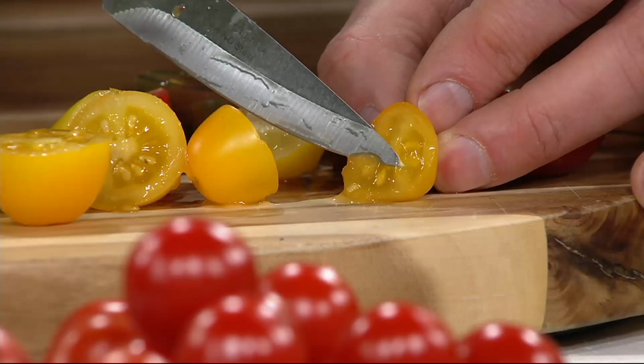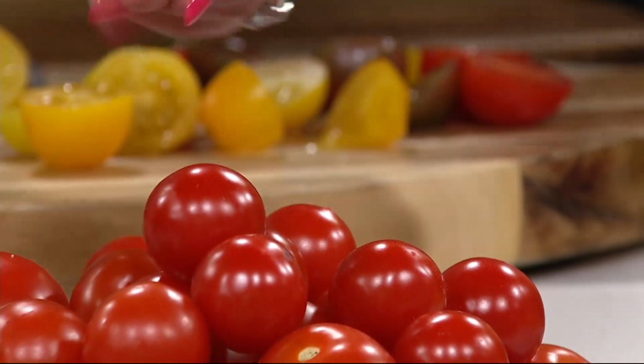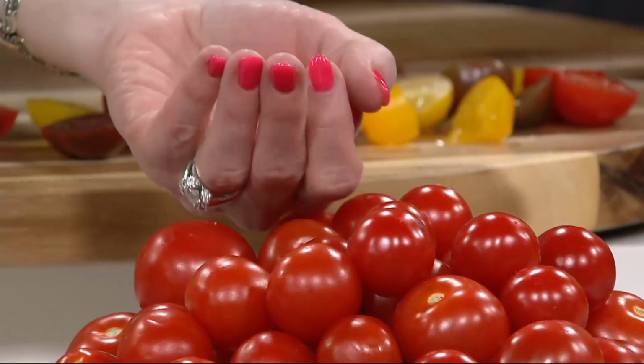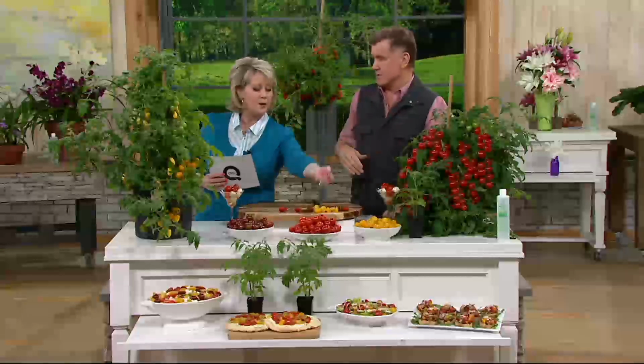Exactly right. No other plant gives you so many tomatoes and is so compact. No tomato cages. These grow only 10 inches to 2 feet. That's it. And you don't have to stake them. No, well, you could stake them if you want. Yeah, because the ones do get heavy, but no cages. Look at that. Look at the size on that.